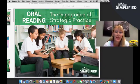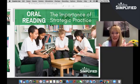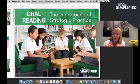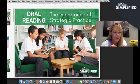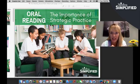So we're particularly talking about oral reading in the context of small groups, which is most timely because I wouldn't do much reading aloud in front of the whole class, other than the teacher doing the modeling of a great read aloud and interactive conversations.